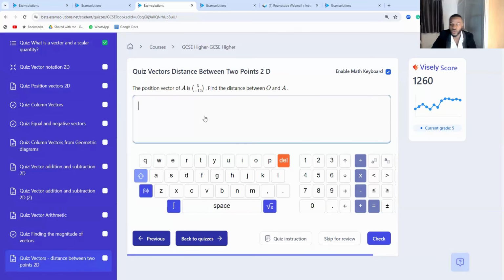Let's try an example that hopefully we all know. This question says the position vector of A is 5 and negative 12. Find the distance between O and A. We should know that the distance of this vector can be found using the distance formula. So we would typically do 5 squared plus the square of negative 12, and take the square root of all of that. 5 squared is 25, negative 12 squared is 144, and if we add both of those, we get 169. If we take the square root of that, we should get 13.